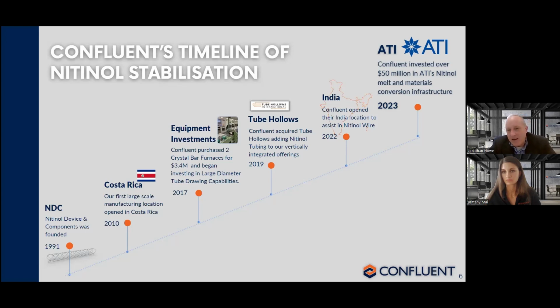And then today, in the last year, we have announced our partnership with ATI, kind of going back to that beginning in the nitinol melt portion being so critical, securing that part of it. So that was the journey here. I do, and I'm going to use maybe a pun here, I do want to drill down into the Tube Hollows one here just a little bit.